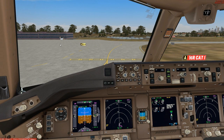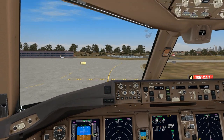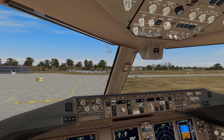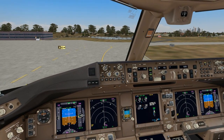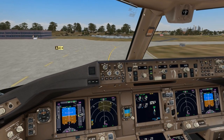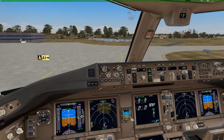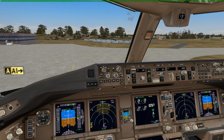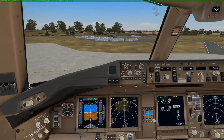Sydney Tower, Qatar 904 is ready for taxi with Charlie. 904, taxi Alpha 1 Alpha to the Alpha 1 holding point, runway 16 right. Alpha 1 holding point, runway 16 right, Qatar 904. Taxi lights on, please. Terrain lights on. That will be HDD tap. Shortest taxi ever. And we're ready.